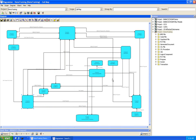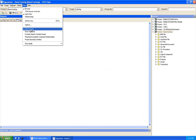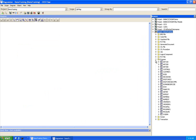If I don't want to see the entire diagram, I can build it incrementally so I can focus on areas of interest and not be overwhelmed initially with a large complex diagram. I'll demonstrate this by using the Auto Expand feature in Application Analyzer. As you can see, we currently have Auto Expand turned on. So using our Order End program as our example, we'll generate a CICS flow diagram for this program.